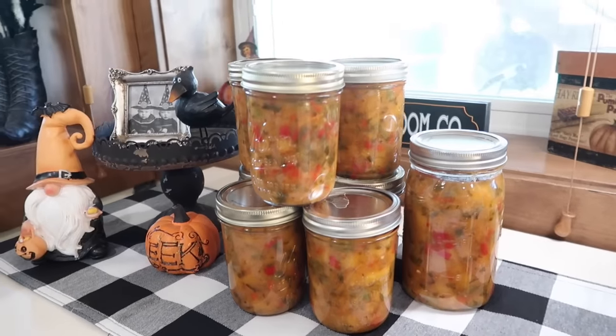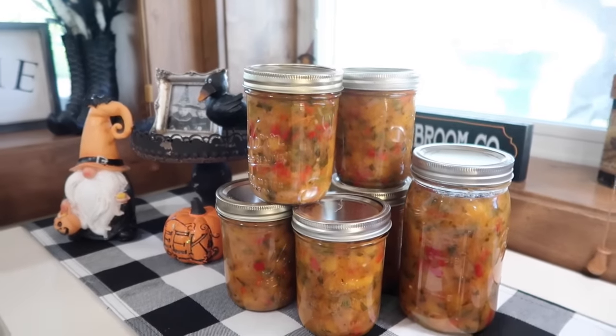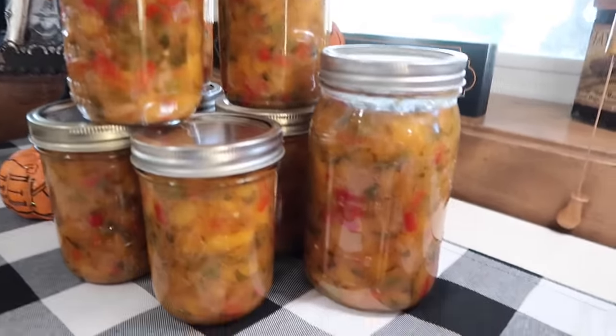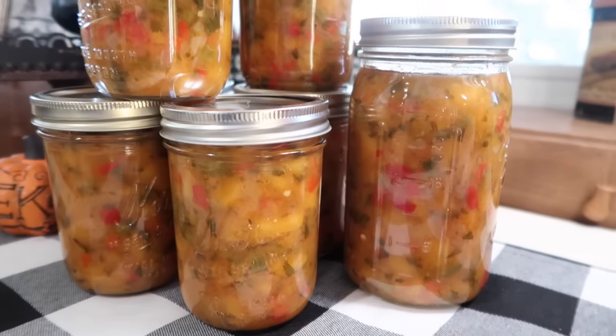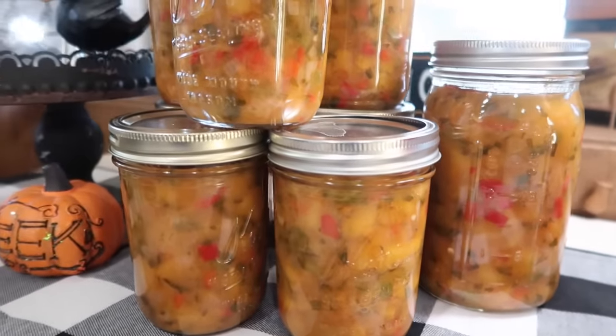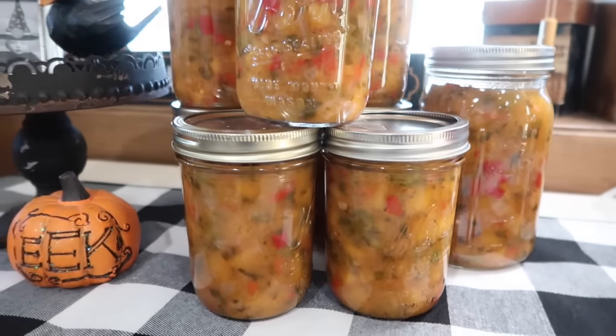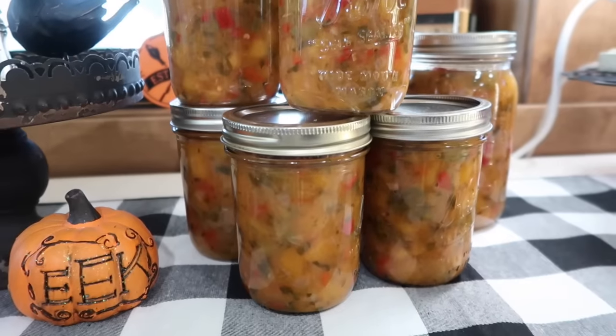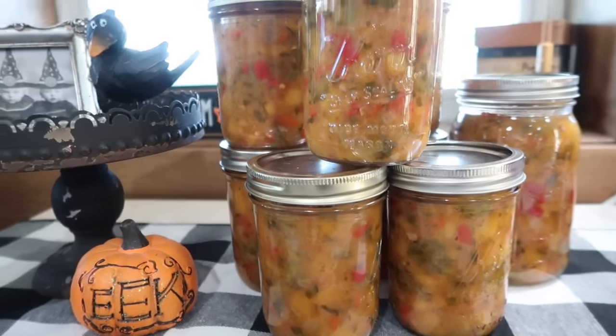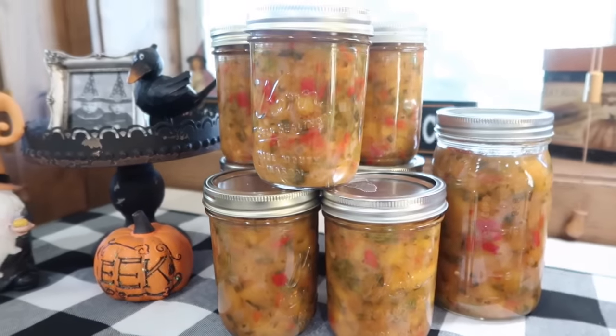You guys, I made it super hot because last time I was like, it could be hotter. Oh, it's hot. I kept the membranes in of the jalapeno. Derek is like, this is perfect. I'm like, it's too hot for me. As we ate through our last jars within the year, it got hotter. But if we still have one in a year's time, it'll be piping hot.